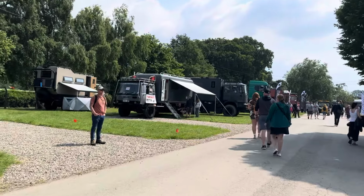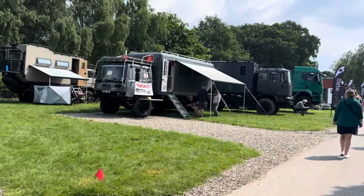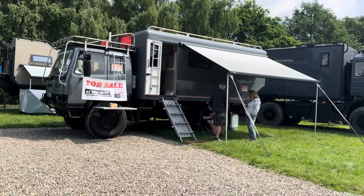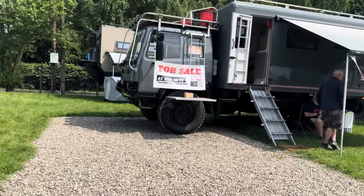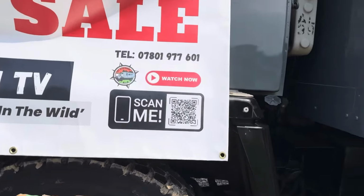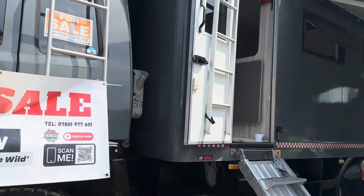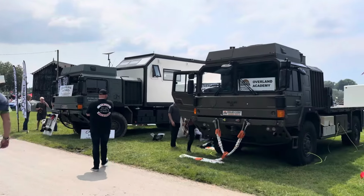And then over here, you got Paul's overlander over here, which is cool. He's selling this one. That's really cool. And he's been on TV. He was on Millionaire Motorhomes. He was on Channel 5 a couple years ago. And he's now selling his truck. Off-grid nomad, watch him on YouTube. Yeah, his truck's up for sale. Really awesome truck. Yeah, lots of overlanders and that here. It's really cool.